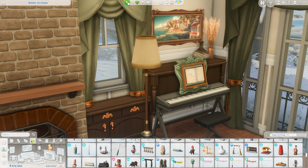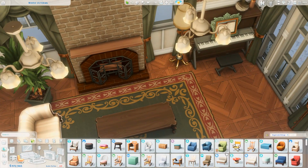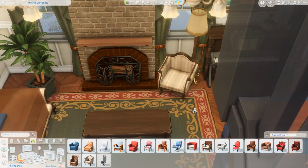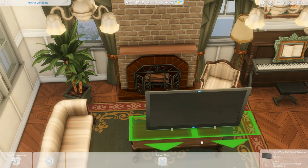So there's a spot for your Sims to go ahead and play piano, and I really like adding that framed book. I think it's from their writing career. You can get that. It's an unlockable. I like adding that up there to look like it's the music that they are reading in order to play whatever songs they are playing.